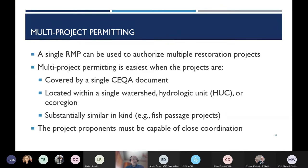We've done this in the development context where we've had a single permit, for example, incidental take permits that we issue that might cover multiple development projects. If we can do it for development, we can do it for restoration. And so the idea would be to issue a single RMP that might cover multiple restoration projects. These could either be multiple projects to be developed by a single permittee, or they could be multiple permittees.